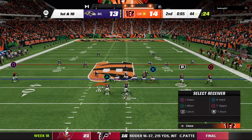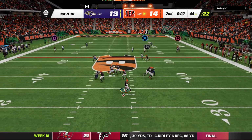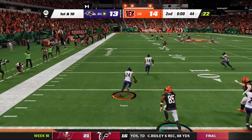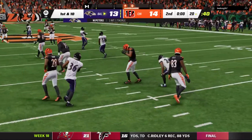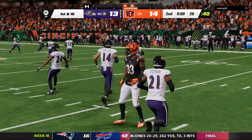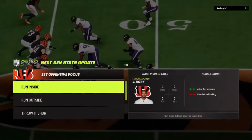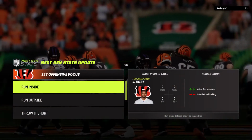Final play of the half for Burrow and company. Oh, he'll let one go deep for Higgins. And now Burrow is going to be intercepted yet again. And he will be brought down on what will be the final play of this first half. So we've reached halftime here in the Queen City, and it's the Bengals leading this one. As we send you down to Orlando, where Jonathan Coachman has our EA Sports halftime report. Coach.